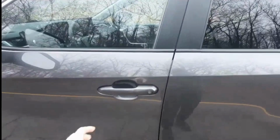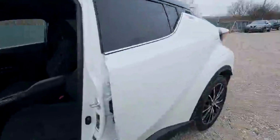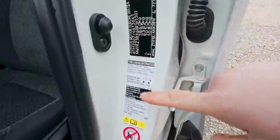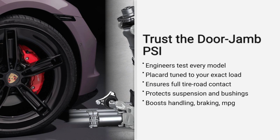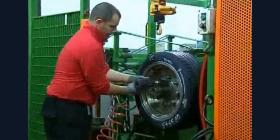Here is the number you should actually be using. It is on the sticker inside your driver's door jamb. Every vehicle manufacturer tests their car with specific tires at specific pressures and publishes those results. That number, typically between 32 PSI and 38 PSI depending on the vehicle, is the pressure that was validated against your car's actual weight, your suspension geometry, your wheel size, your intended load capacity, and your steering system. It is not a guess. It is the result of thousands of engineering hours.